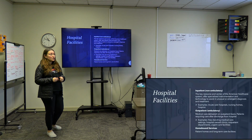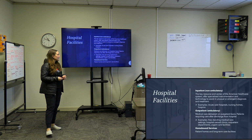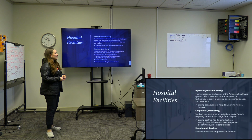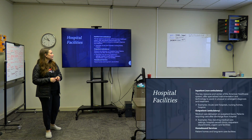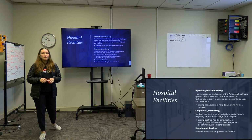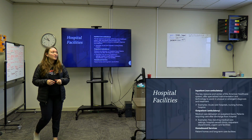Outpatient is ambulatory services, which are medical care delivered on an outpatient basis. Patients requiring care after discharge from the hospital. Examples include freestanding medical care settings, hospital-owned clinics, outpatient departments, and urgent care facilities. And then homebound services, which are patient homes and long-term care facilities where providers go to the location to provide care.